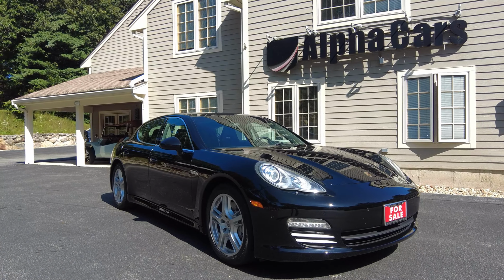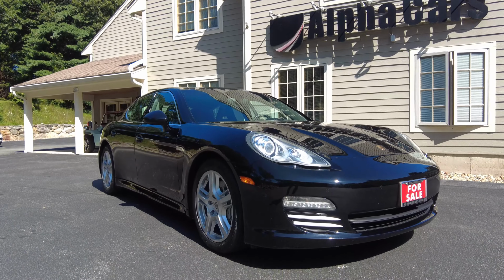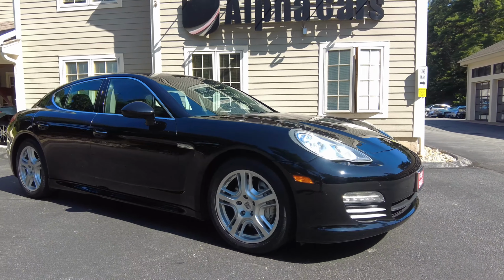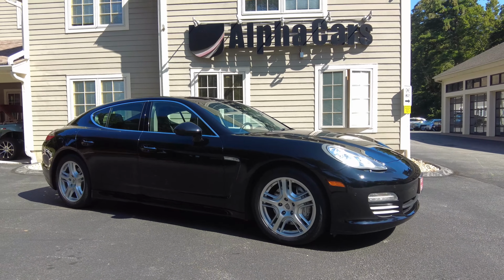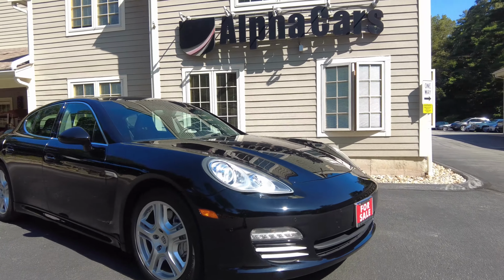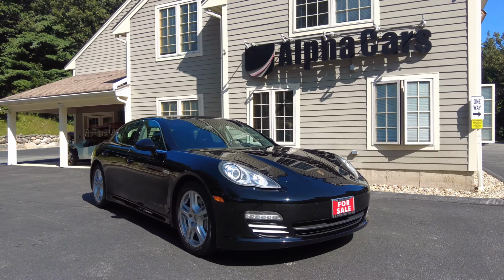Today I have an awesome Porsche for your consideration. This is a 2010 Panamera 4S, 4.8 liter V8 with 400 horsepower, 0 to 60 in under 5 seconds. Really an awesome V8 luxury sport sedan, and this one offers great value.